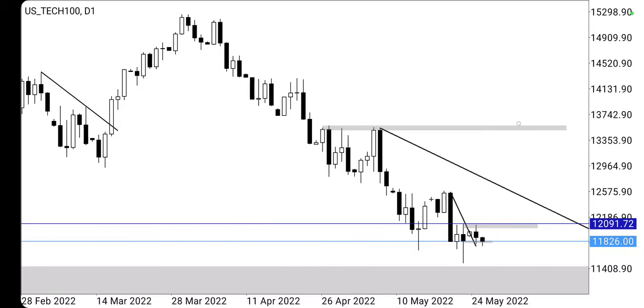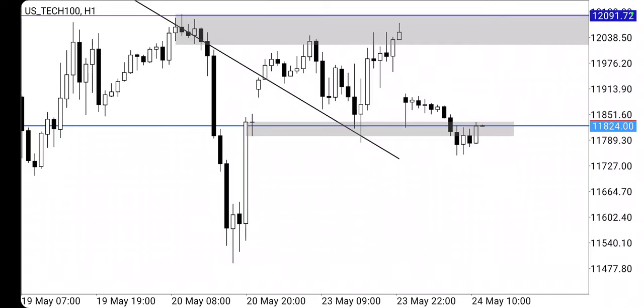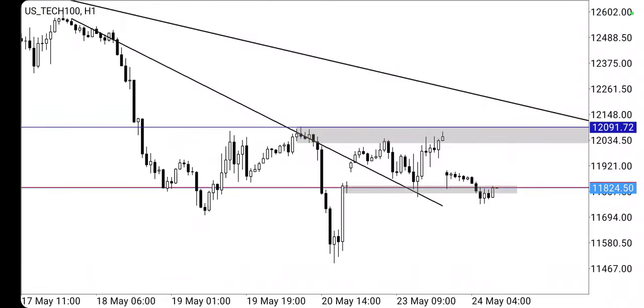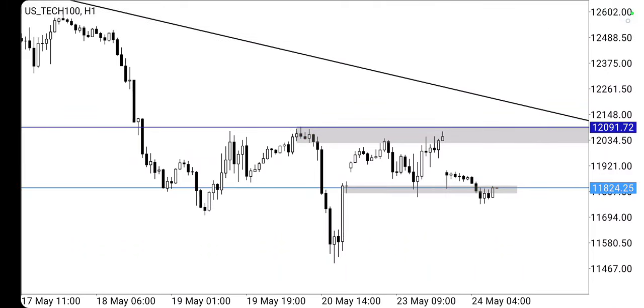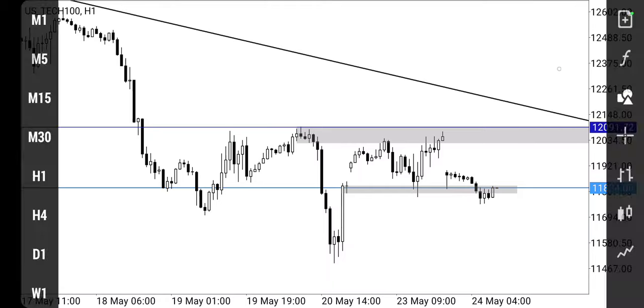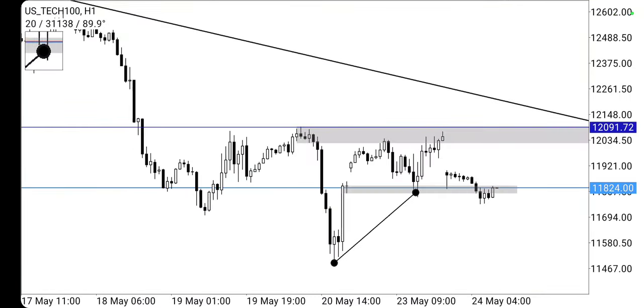So let's go down to H1. I'll show you why I'm saying it is important how you draw your trend line. You must make sure that it is accurate, guys. Let's remove this. I agree it was broken, and we did have a new one. Let me show you. The new trend line for that bearish move would be here.